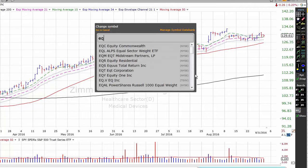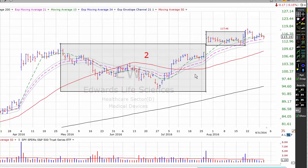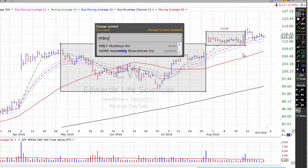Edwards Lifesciences, we bought at 117.46 when it broke out of this 3 weeks tight pattern. Stock's kind of been struggling since then. Our stop on Edwards Lifesciences is 111.59. But if we needed to raise cash anytime in the near future, we would probably look to sell Edwards Lifesciences. And our final holding is Mobileye, MBLY.